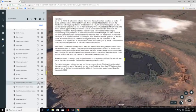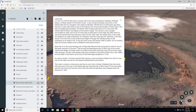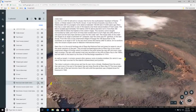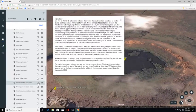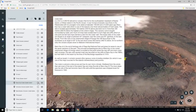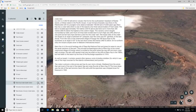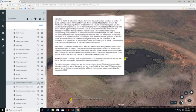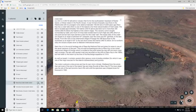Ranokau is in the World Heritage Site of Rapa Nui National Park and gives its name to one of the several sections of the park. The principal archaeological site on Ranokau is the ruined ceremonial village of Orongo, which is located at the point where the sea cliff and inner crater wall converge. One ahu with several moai was recorded on the cliffs at Ranokau in the 1880s, but had fallen to the beach by the time of the Routledge expedition in 1914. As well as basalt, it contains several other igneous rocks, including obsidian, for which it was one of the major sources for the island's stoneworks, and pumice.